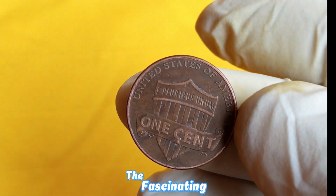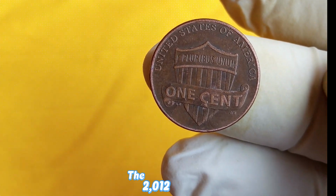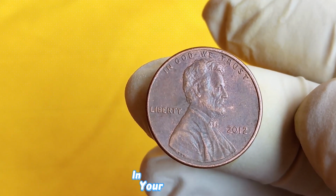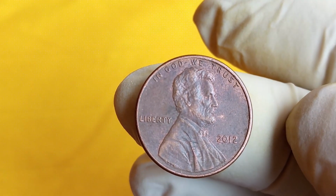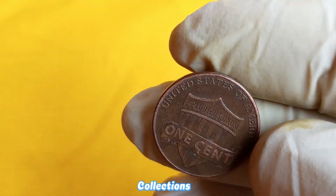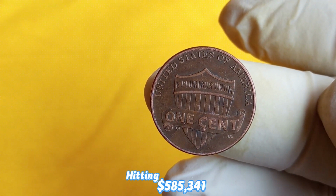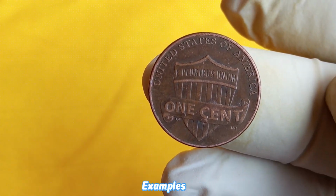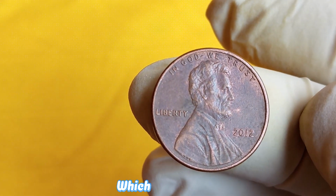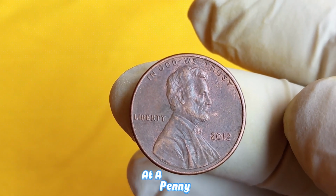Today, we're unraveling the fascinating story behind one of the most underappreciated yet incredibly valuable modern coins, the 2012 Lincoln penny. That's right, the same copper-plated zinc coin you probably passed up in your change could be worth far more than you ever imagined. Some of these little coins, which are barely a decade old, are selling in auctions and private collections for hundreds, even thousands of dollars, with market estimates hitting $585,341 for the rarest and most pristine examples. Stick around, because we're going to uncover why, and how, and most importantly, which 2012 Lincoln pennies to look out for. By the end of this video, you'll never look at a penny the same way again.